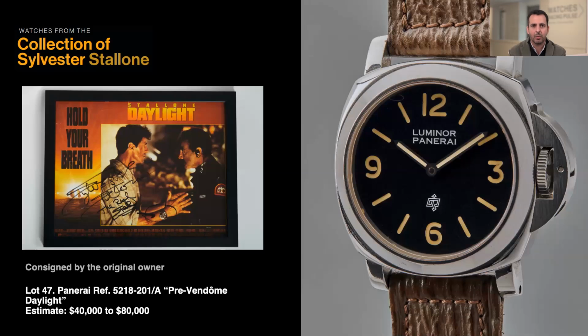Before Stallone wore this watch in the 1996 film Daylight, no one had heard of Panerai. And this watch, being viewed by millions of people on the silver screen by this 1 in a billion actor, really caught many people's attention, including Richemont today.